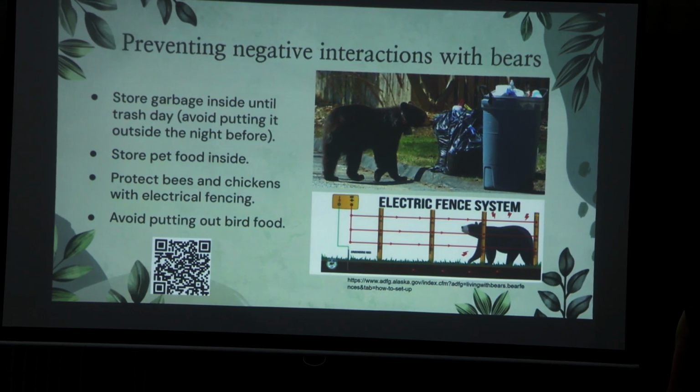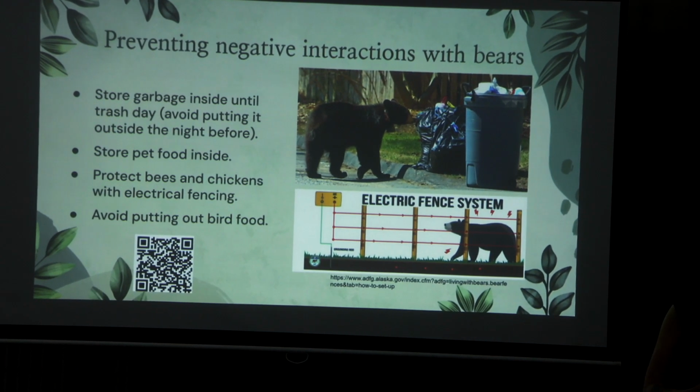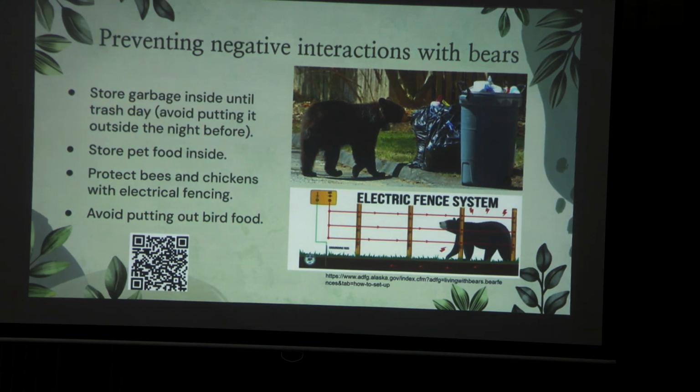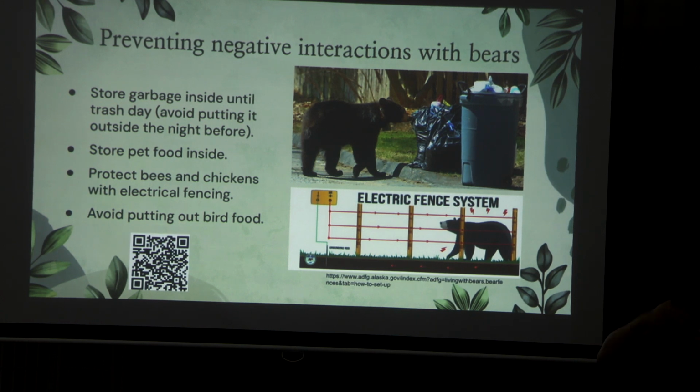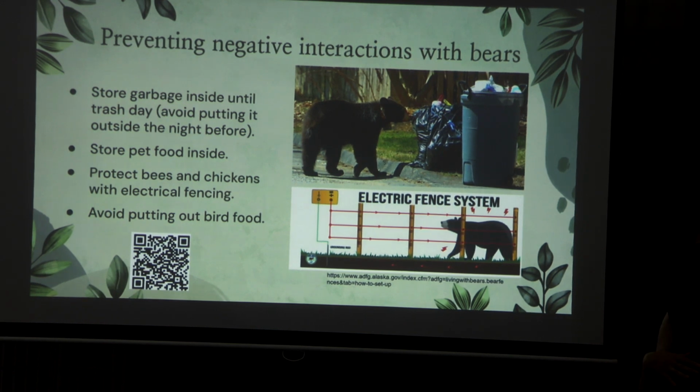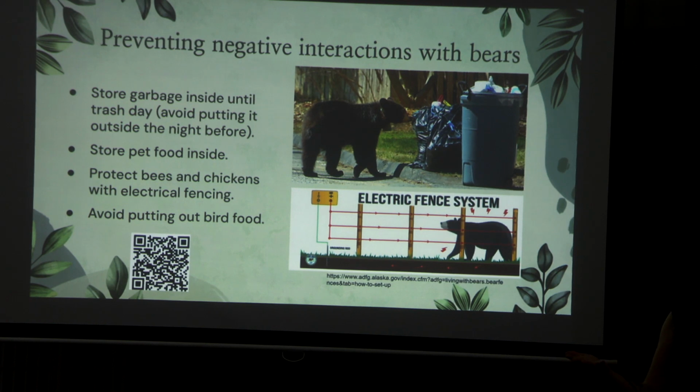So one simple thing we can all do is store our garbage inside until the morning of garbage day. I know my garbage people try to tell me that I should put it out the night before. It's got to be out by this time of the morning. But we all know, I'm sure you've all seen this, when a bear goes down a street and everybody's got their garbage out the night before, and then the whole street is covered with garbage. Well, that bear now learned that it can get food when it comes to visit your street. So if you are able to keep your garbage inside until the morning that it's going to be picked up, that is a huge help, because then they're not learning that, ooh, this is a place where I can get good food.